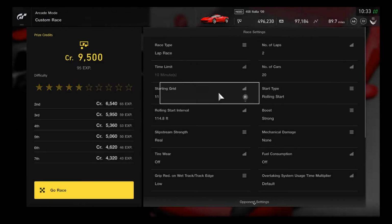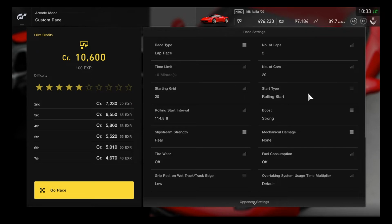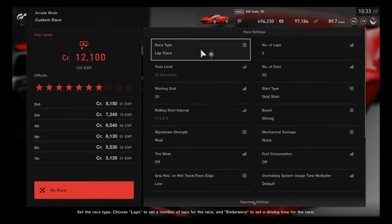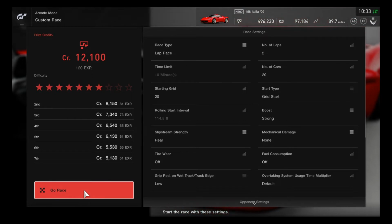The number of laps is going to be 2, and it looks like I'm going to have a grid start to be prepared. So looks like we might get ready.